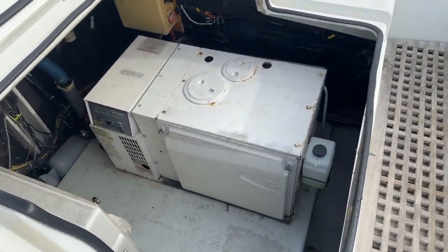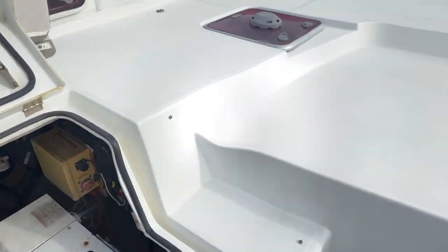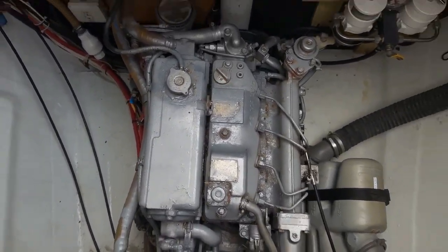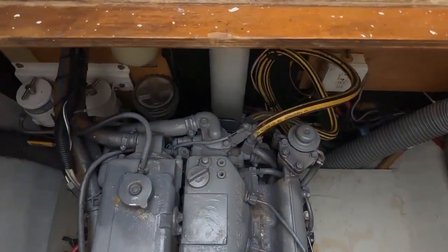11 kW Onan Cummins generator, 75 horsepower Yanmar diesel engines with dual filters, and upgraded SD60 sail drives.